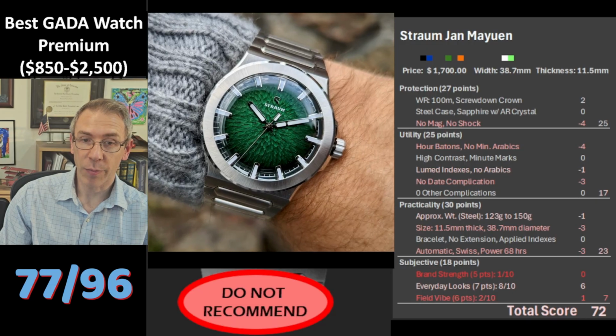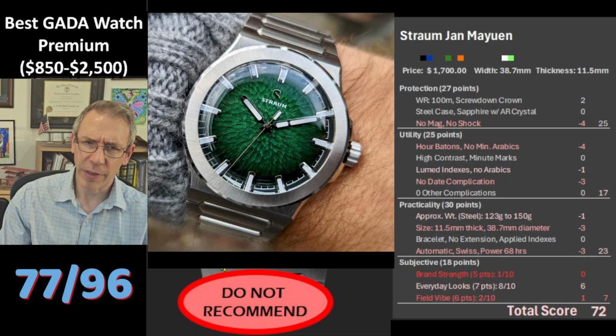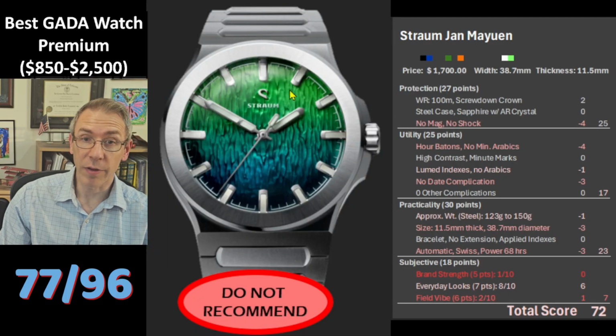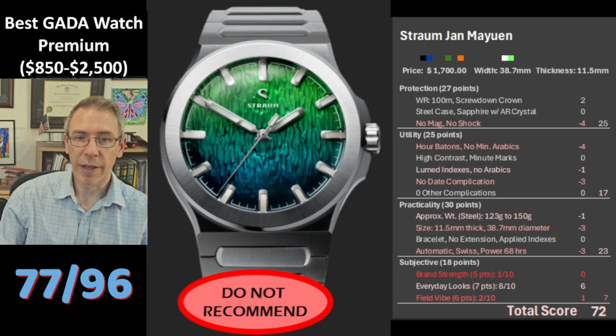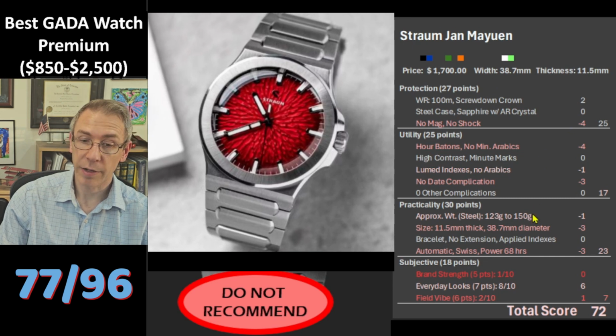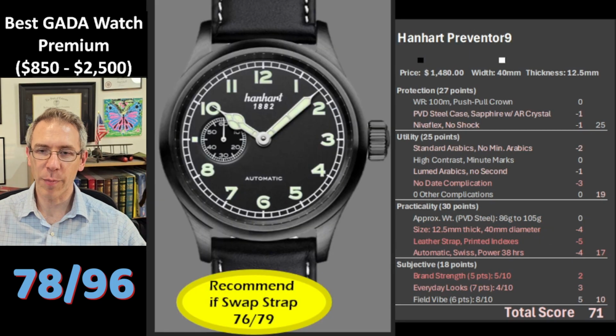$1,700, 38.7 across, 11.5 thick. Beautiful case. I love how they integrated the bracelet. It's looking really good. The dial is unbelievably cool. So this is a really special watch, no question about that. It's just when you factor in all the different things about it, just didn't make the cut. Score 72, not recommended. In 78th place is the Hanhart Preventer 9.